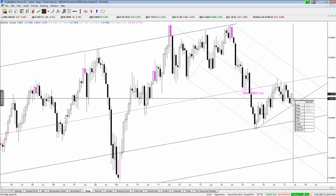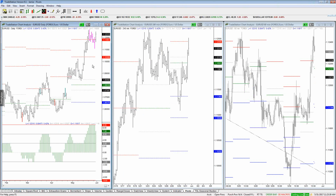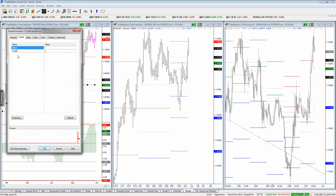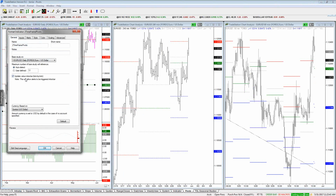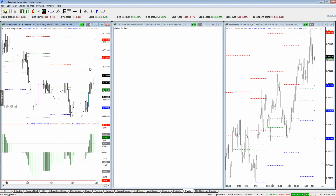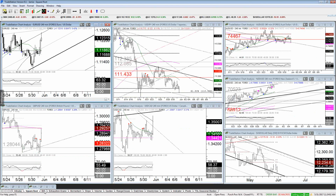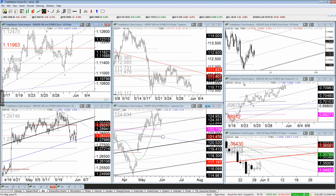So, a pullback into, say, let's just for fun, let's see where a pivot would be on a monthly basis for Kiwi. A lot of people look at the daily pivots and everything. I looked at the monthly ones, it would actually be 69.70. Oh my goodness, there's 69.70 to 70.12. So it's within that area anyway, which is nice. But yeah, we do have 5 waves up in Kiwi, okay?